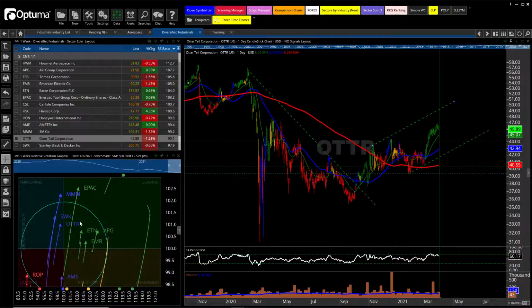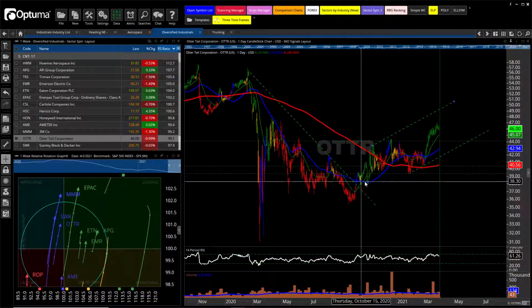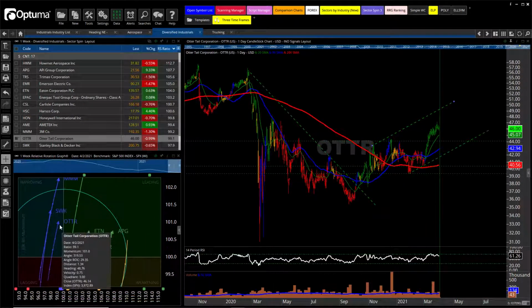So the further we move to the left, we have an underperforming relative strength. That's why you don't see stocks that start out over here in the left. You don't see them seriously outperforming the market. But the vector is giving us an indication that this stock is moving into such a position that it may soon become an outperformer.